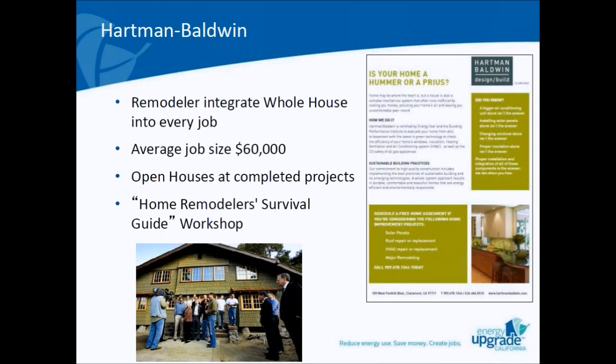The next contractor I'd like to feature is Hartman & Baldwin. And this is a remodeler that was inspired to integrate building science principles into their work. They offer clients room additions and lower utility bills, sometimes without even replacing existing equipment, but simply calculating loads and efficiently delivering air to different areas of the home. So this is really an example of contractors utilizing existing resources and potentially saving those homeowners money during the remodeling process.